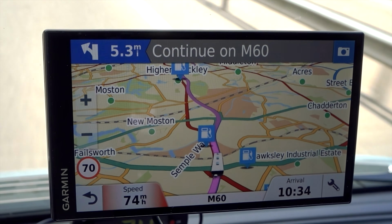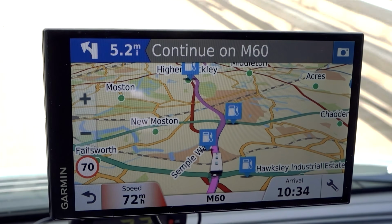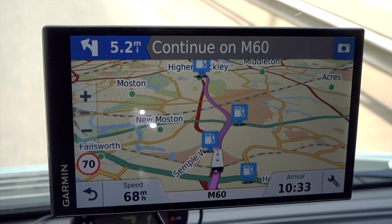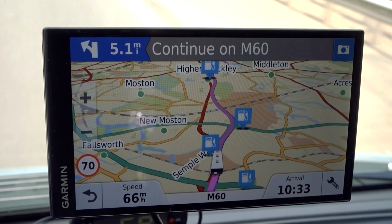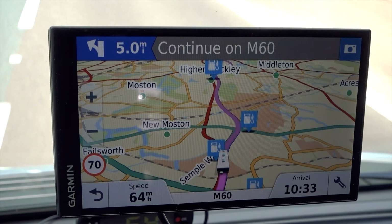I found the colours used on the screen were a bit, how could I say, busy, so that you're following a pink route. However, there are reds and purples and oranges and everything like that around you, and sometimes it was a little bit tricky to pick out your route. It also doesn't show most of the minor roads around you as you're driving around. It just picks out your route and the main roads.